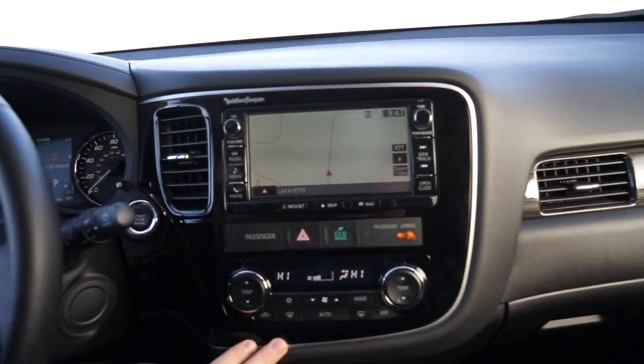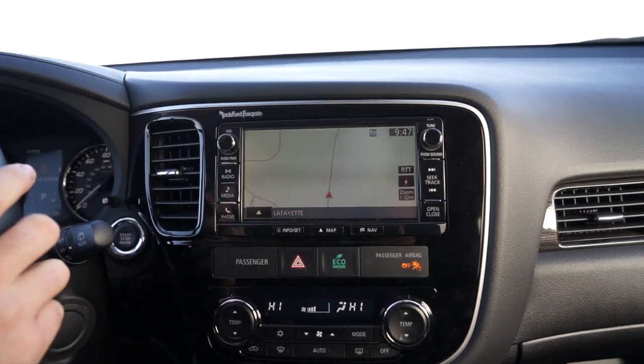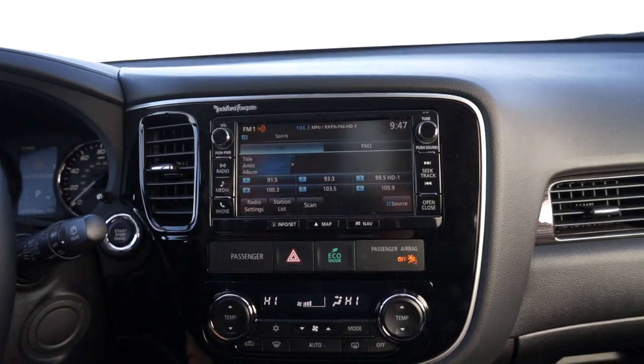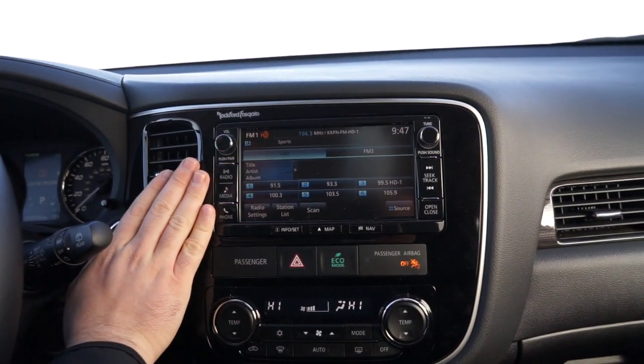You have your dual climate control here. This is the completely redesigned Mitsubishi Communication Center right here, powered by Rockford Fosgate, that sound system, which we'll show you here in just a second. Again, you've got a navigation system right here. You want to go to the radio, you have the ability to do that. All touch screen. You do have physical, I'm sorry, I'm not trying to flash my hand in here.